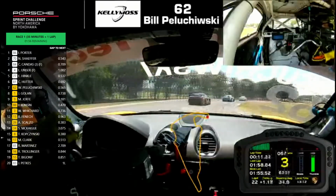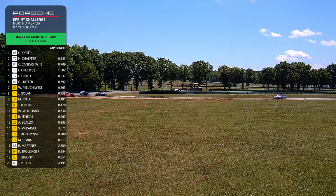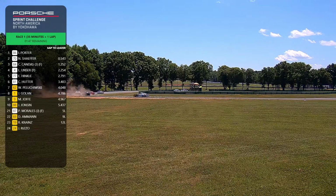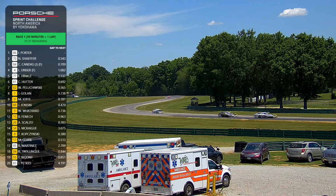Oh, and that was another correction we saw bounding over the curbs there for Bill as we got a yellow flag. Turn one. We've got an incident at turn one. And I think that may be Scalzo. Yeah, I think you're right, in the orange car. He was on the comeback drive. Incident at turn one has cleared. Yep. Car 15 and 26 were involved.